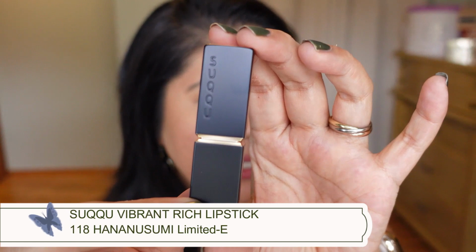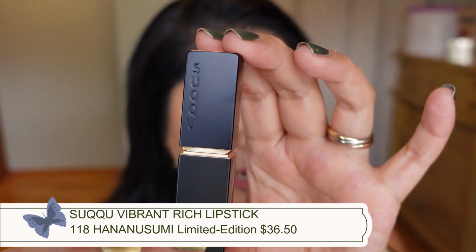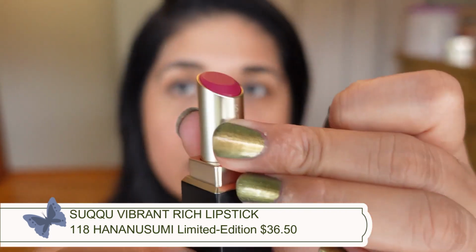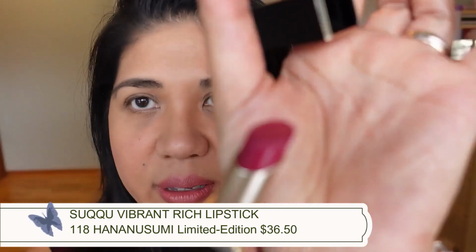And so I ended up getting the Vibrant Rich lipstick 118 HANANUSUMI limited edition, an eye-catching fuchsia pink with a prominent, colorful, outgoing presence. So it's this beautiful, bright pink color. And the other color is a brown, and I do like browns, but I also have a lot of browns in my collection. So as much as I was tempted, I did not get the brown lipstick.